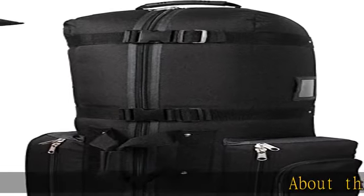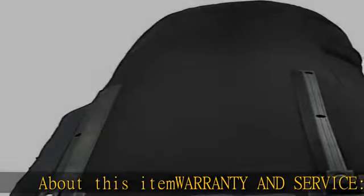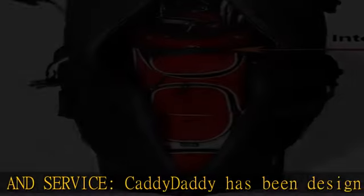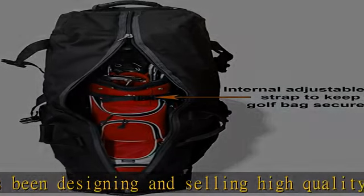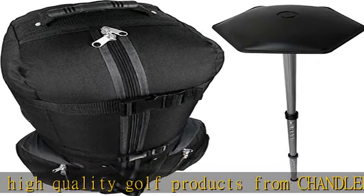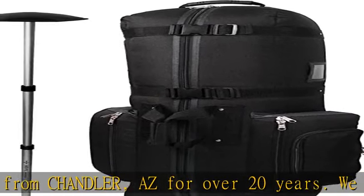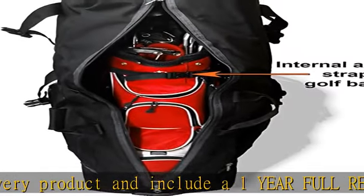About this item, warranty and service. CaddyDaddy has been designing and selling high-quality golf products from Chandler, AZ for over 20 years. We stand behind every product and include a 1-year full replacement warranty on all travel bag purchases, 2 years on the first class bag. We even cover damage caused by airline mishandling. If you need warranty assistance, please visit our website and reach out to our US-based customer service team. We respond within 48 hours and typically same business day.